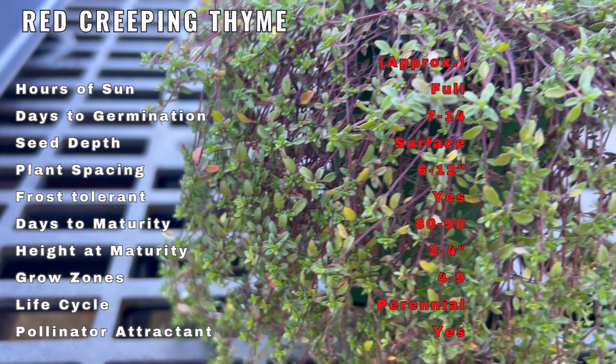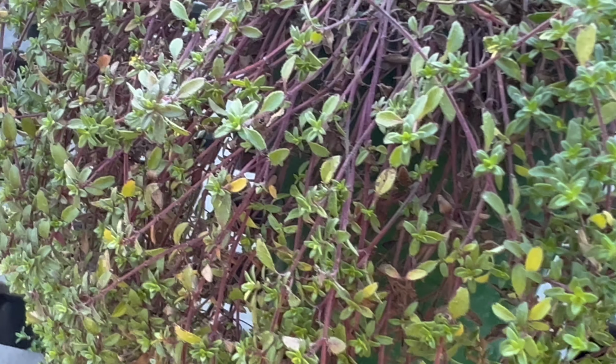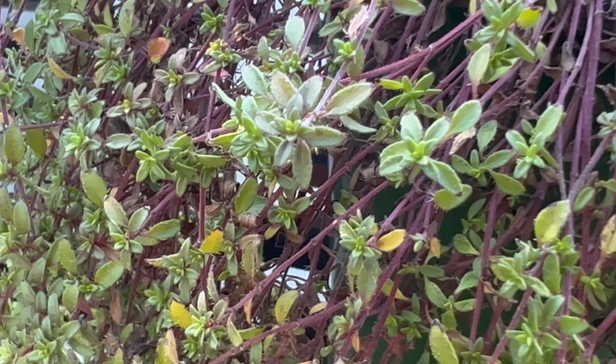In the garden, red creeping thyme serves not only as an attractive ground cover, but also as a beneficial companion plant. Its aromatic nature may help deter certain pests, making it a popular choice for planting between stepping stones or in rock gardens. As for nutrient values, thyme is generally rich in antioxidants and can add flavor and depth to culinary dishes, showcasing its multifaceted appeal in both gardens and kitchens.